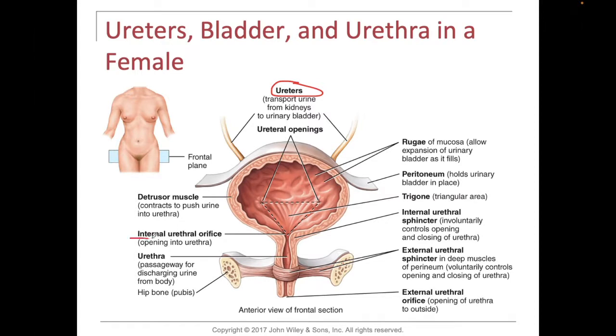Here is the internal urethral orifice. Here's the external urethral orifice. Here's an external urethral sphincter right here.